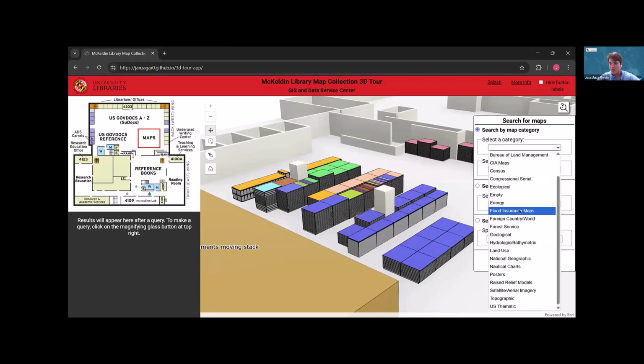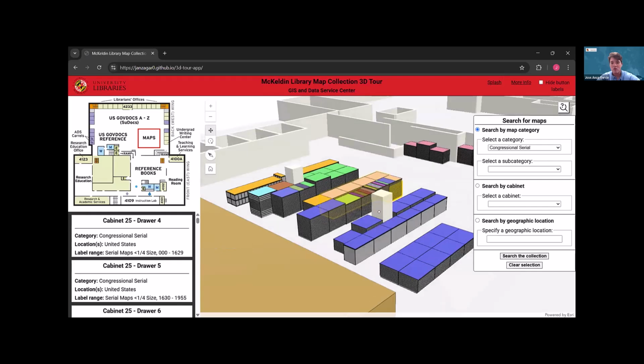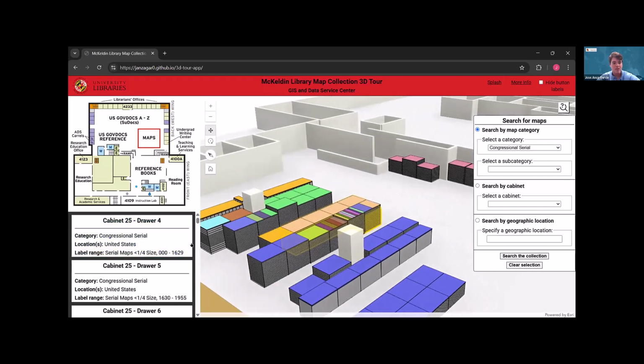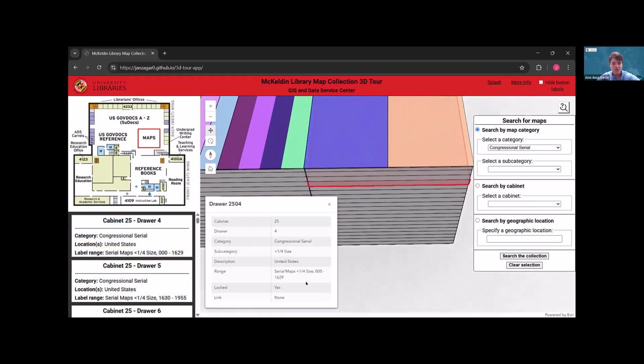So for example, let's say I want to see those cool congressional serials, those historical maps. I can search, and as you can see, they're all highlighted. Those are all the drawers of interest. And then we also have some quick little result cards here. So once you click on those, it'll zoom in exactly to the drawer of interest.